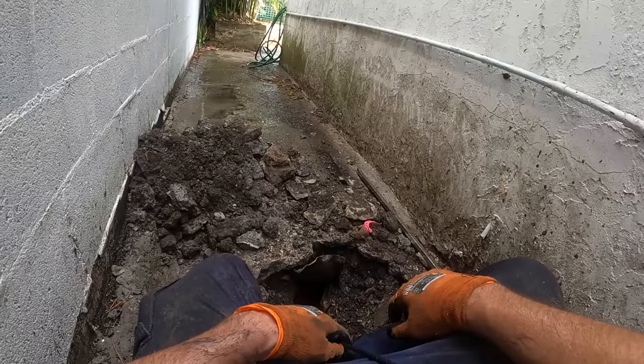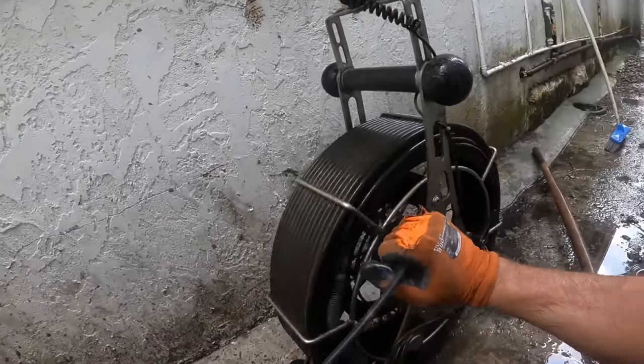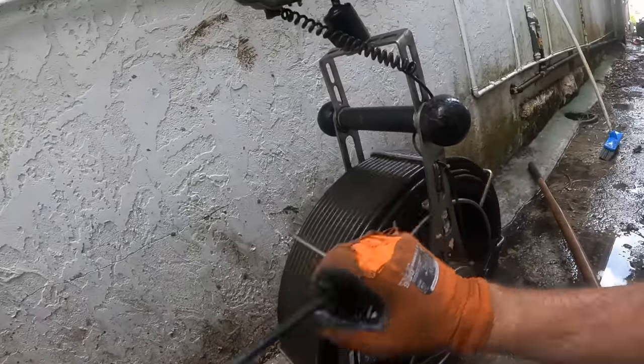I've got to get that eel out somehow, which will mean a bit more banging, a bit more concrete banging.